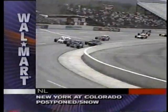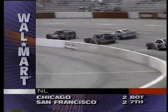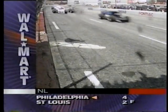Anyway, back to my original point. 75, Robert Jeffries. Jeffries is the leader of the race. Meanwhile, cars on the inside trying to get laps back.